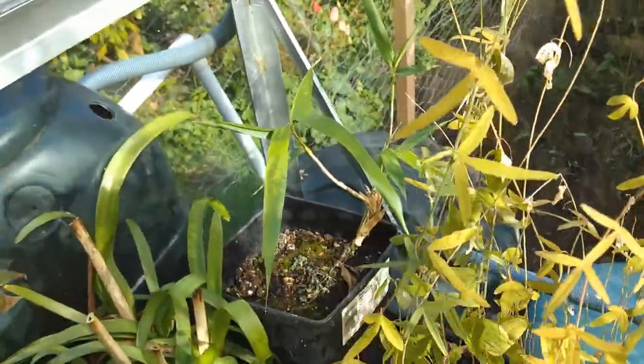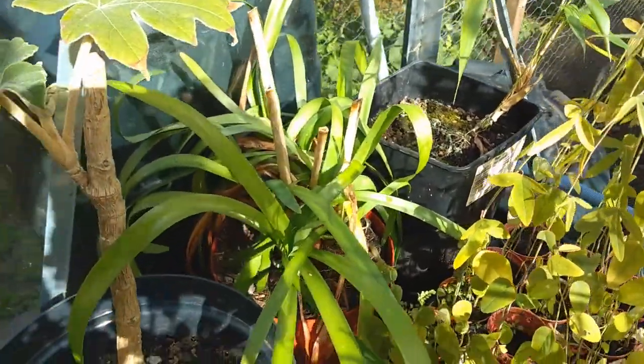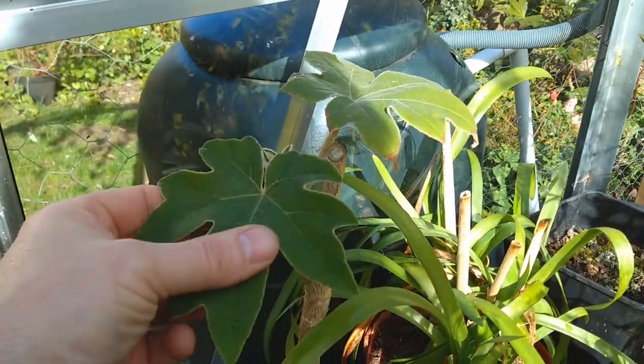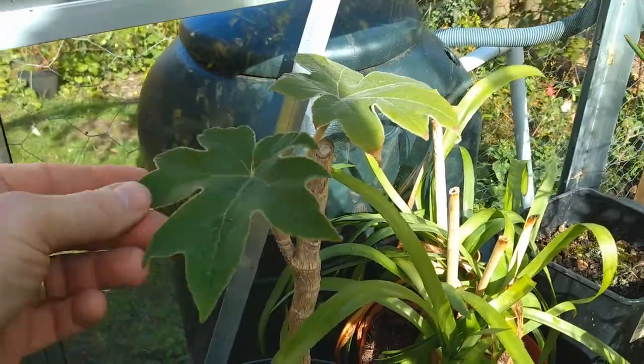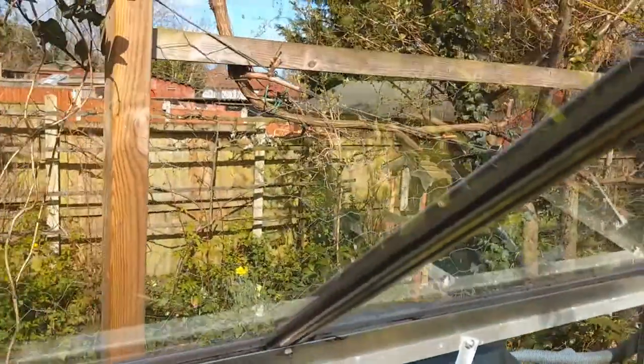Some other things. Some agapanthus over here. This, I bought last year. This is a Tetrapanax. It's called the Chinese rice paper plant. I've been after one of those for ages. I'm quite happy about that one.